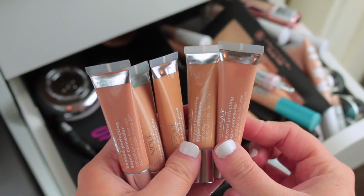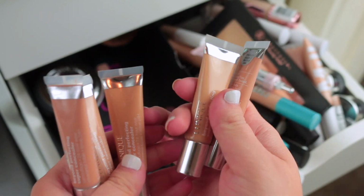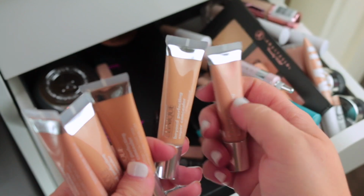I'm not really sure why I hung on to all of these. Sometimes I do that when I get PR stuff. I just get all wigged out that I'm not going to be able to find my right shade, so I hang on to all of them. I feel like I used 18 because this one seems like the most squeezed.